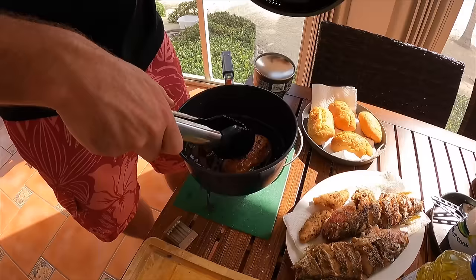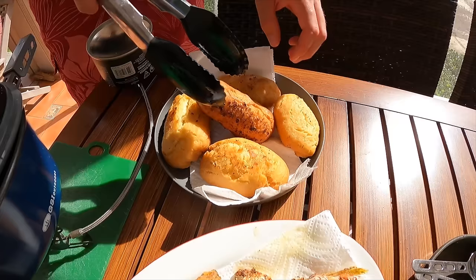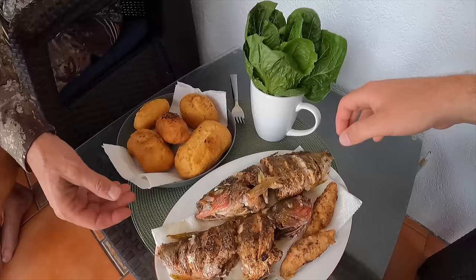The last piece turned out kind of funny looking because it's not burnt. It just picked up the burnt pieces from the bottom of the hole. These pieces turned out a lot better, though. Look at that. Nice little pile of bread, and we got the fish, a nice seafood feast. All right, my friends, and there is the feast.